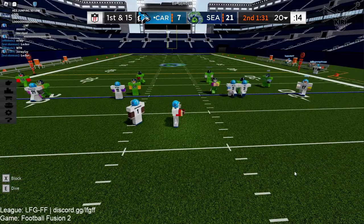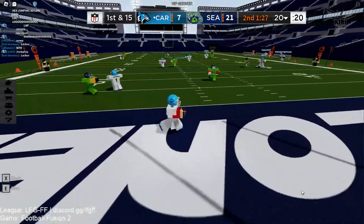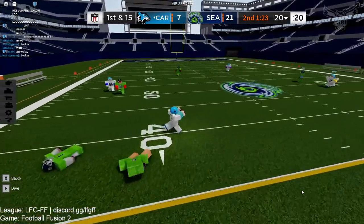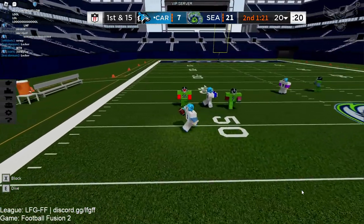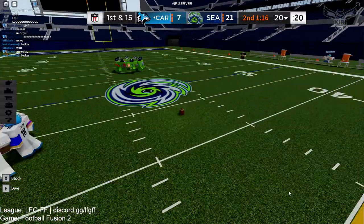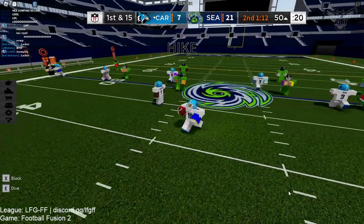Mikey, robbing Marshall. Left side rollouts. Barber, looking deep down the field. He's gonna throw it left. Caught up by the number three. Getting the first down and stopped hard there by the number 36. That'll be first and 15.